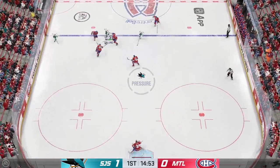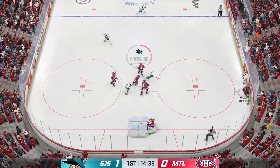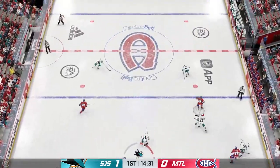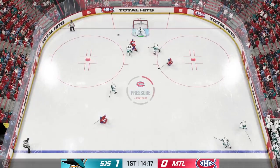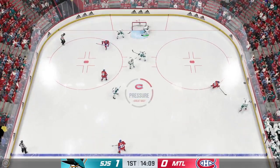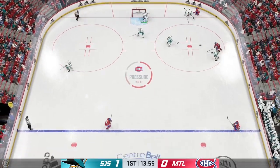San Jose's been disrupting play all night long, and this is because of their stick position. You have to find ways to be aware and anticipate where that puck is going to be going. Doing a great job, but this is still a close one. Oh, save of the play! He's doing absolutely everything he can to keep his team in this game, James. Unbelievable save.